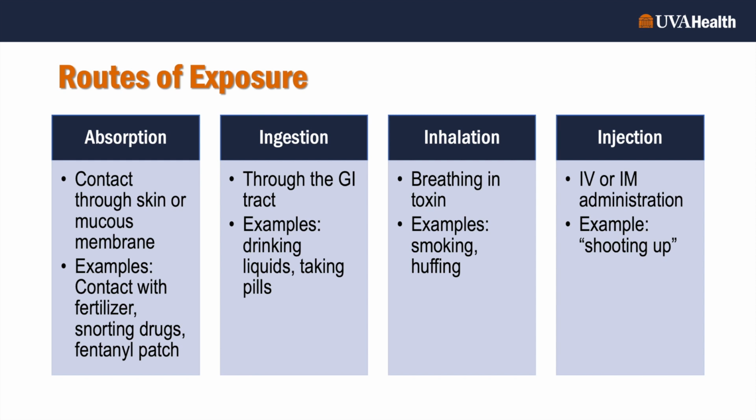Inhalation, so that would be breathing in the toxin. This could be a patient that is intentionally ingesting something through inhalation by smoking or huffing. Also keep in mind, especially for EMS providers that are called to the scene of a structure fire for a standby, keep in mind that those patients may experience some inhalation, especially of hydrogen cyanide, and may suffer from cyanide poisoning. People either pulled out of the structure or even firefighters.